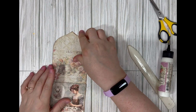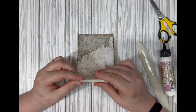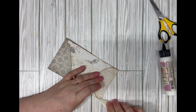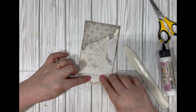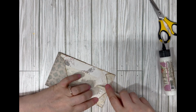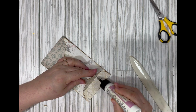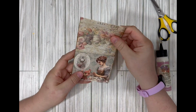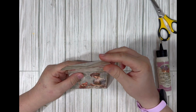Okay, so the next thing is we're going to do the same thing with this flap here. I'm going to fold it right at the fold line, just how you would normally fold the envelope, and then we're going to fold that back so that the tip of the flap is right at the edge. Glue that down. Okay, so now we have this piece with the flap back here, and up here with the flap back here.